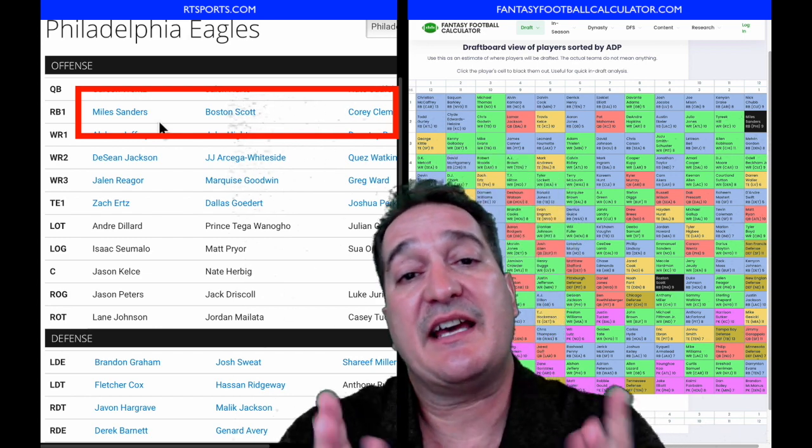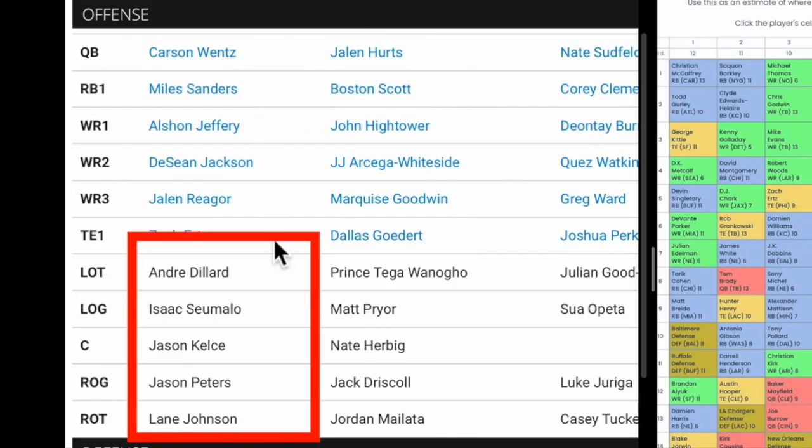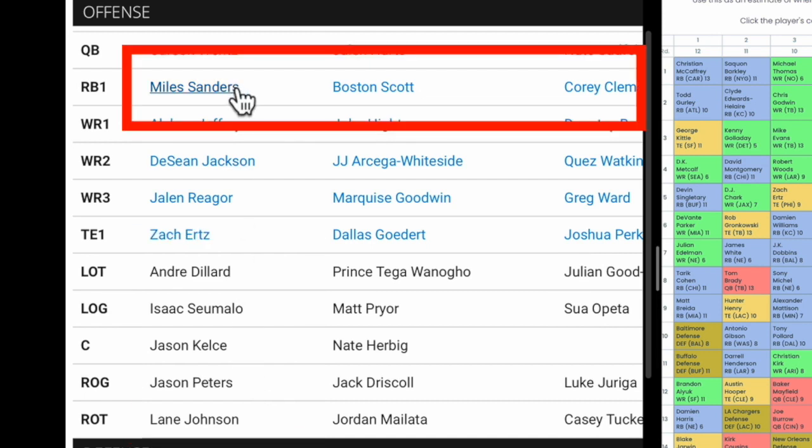out of the backfield. He had a decent rookie year for a guy that's not used to playing that many games. He's got behind probably one of the top 3 offensive lines. I mean, you look at it right here. Dillard, Samuel, Kelce, Peters, who's in for someone who was hurt. They had a right guard here that was a Pro Bowler who got hurt, and Jason Peters stepped in, and now he's going to be the right guard. He used to play left tackle for this team and was a Pro Bowler, so hopefully that works out. And you got Lane Johnson, who's probably a Pro Bowler too. And I think that's one of the better offensive lines in football. So this guy's going to run the ball well.